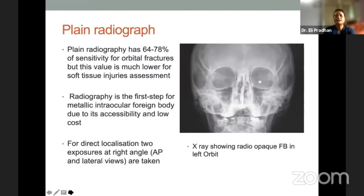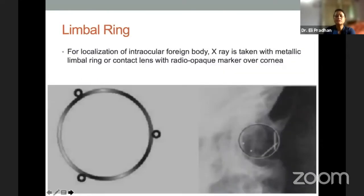Plain radiograph has about 64 to 78% sensitivity for orbital fractures, but this value is much lower for soft tissue injury assessment. It is the first step for metallic foreign body due to its accessibility and low cost. For direct visualization, two exposures at right angles, AP and lateral view, can be taken. As you can see, there is a radio-opaque body in the left orbit. And this is quite an old technique, the limbal ring; new doctors and residents might not know about it. For localization of an intraocular foreign body, an X-ray is taken with this metallic ring, a contact lens with a radio-opaque mark over the cornea, and then the distance can be measured.